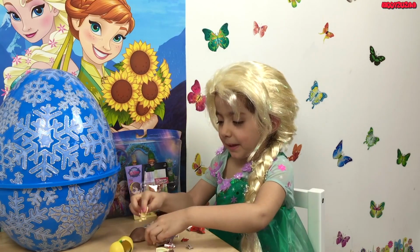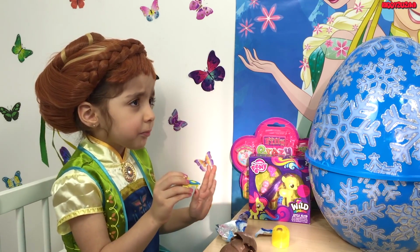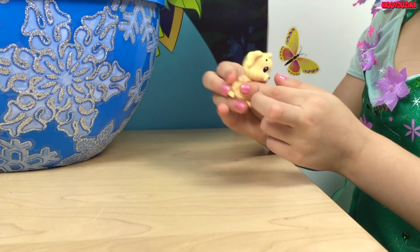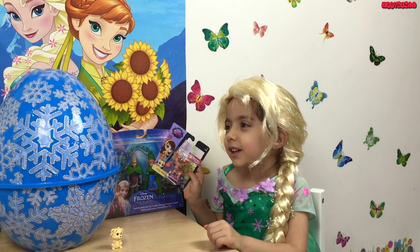A little puppy. It's a plane. That's just weird. I don't know why there was a plane inside a frozen egg. That is weird, Anna. But look, he shakes his head when you rub his tummy. Now I'm going to open this Kiddyzuzaa pet shop.